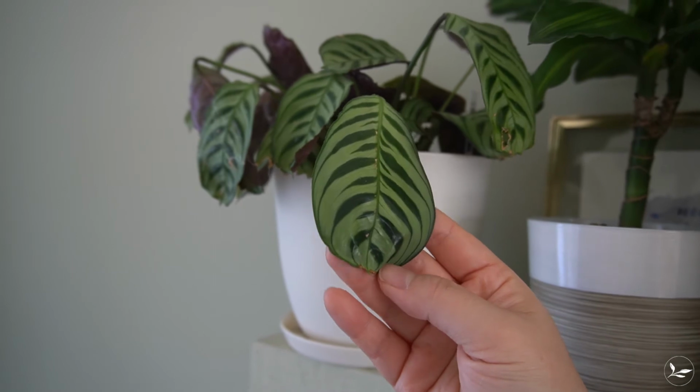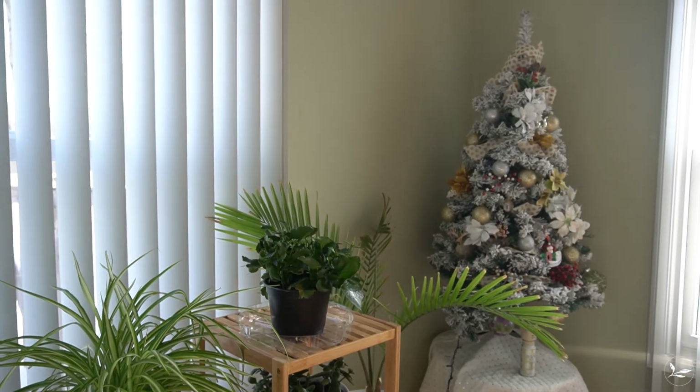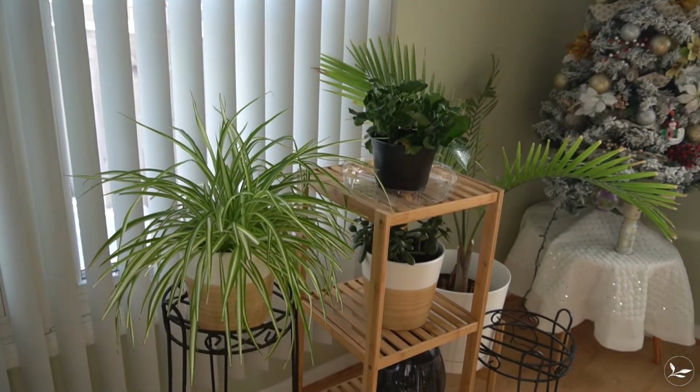It's just so pretty. I know I still have my Christmas tree up. Don't judge me. I just don't have time.